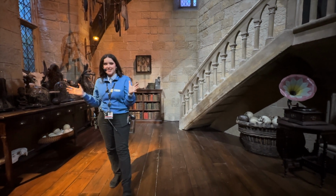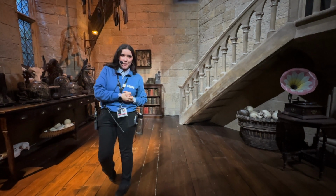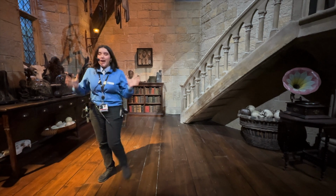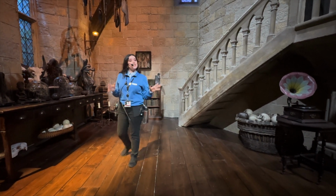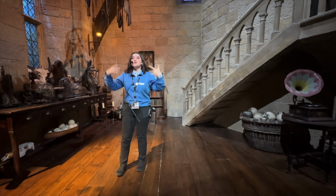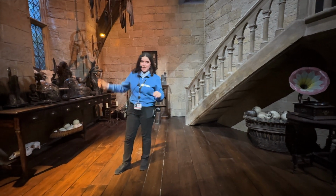The Death Eaters. How do you guys feel about the Death Eaters? Because I think we're going to bring some out today. So, in order to make sure that we can actually beat the Death Eaters that are going to come out, I'm going to teach you some really cool moves. But for this to work, I actually need you guys to follow my lead, and then we can actually make sure that we win against the Death Eaters, okay?